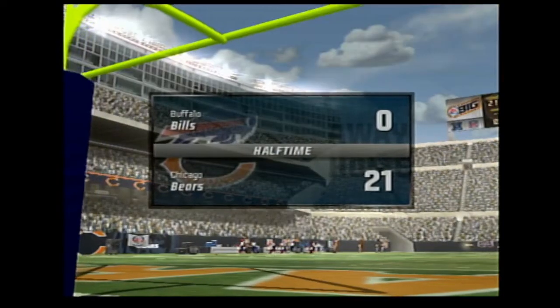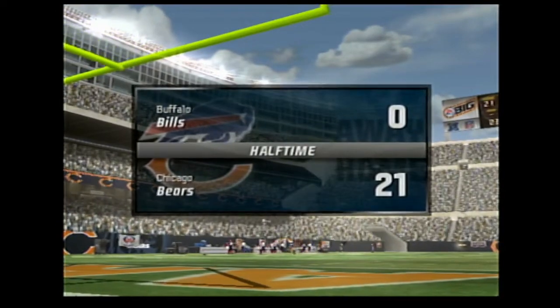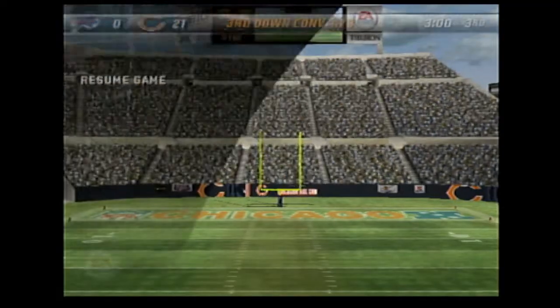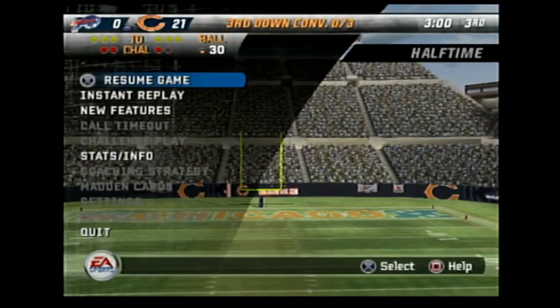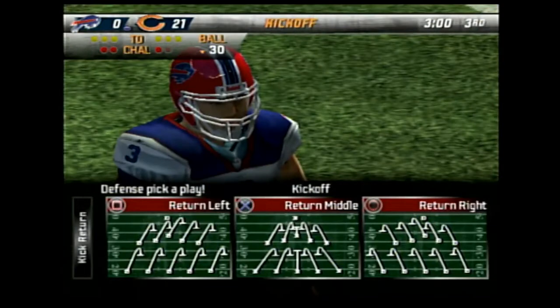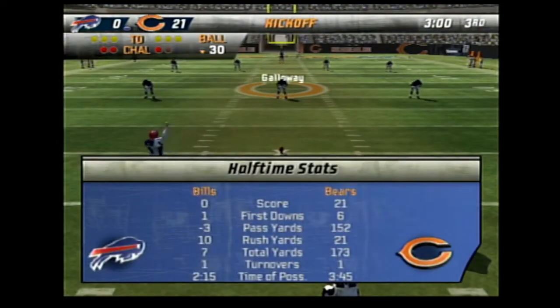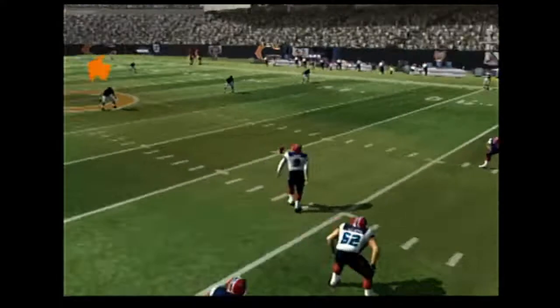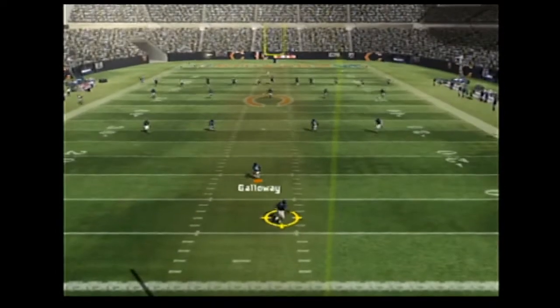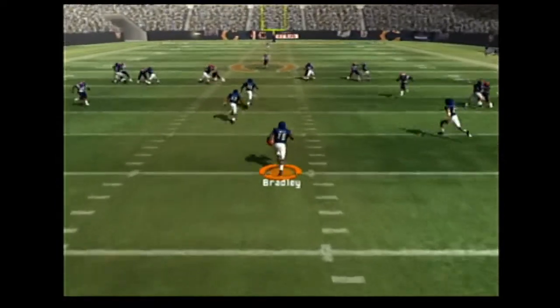After the first two quarters of play, the score is 21-0, Bears. Bell comes in to kick off. Buffalo will be kicking off to start the second half. Decent kick. We should have a return. From the 7-yard line.